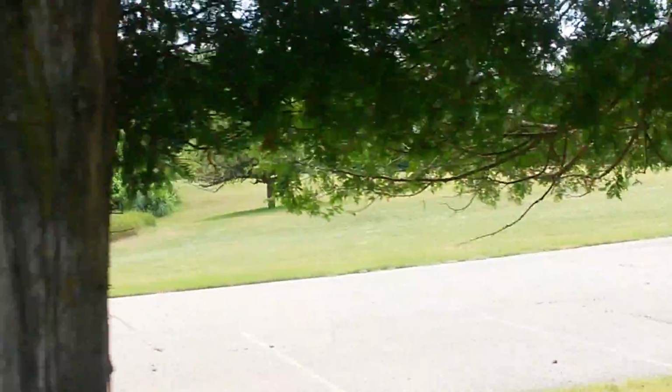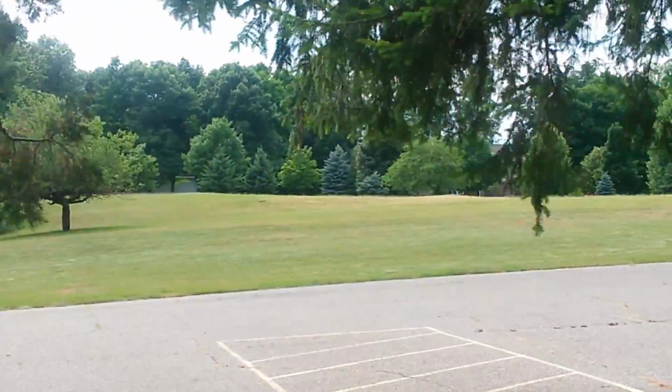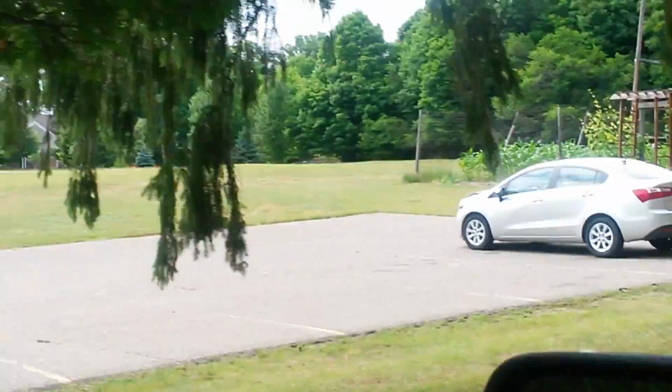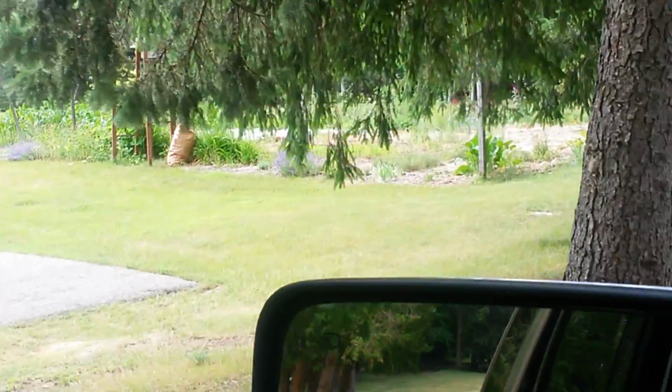Another apple tree there. So out of all of our old apple trees, there are like 2 trees still left, which is kind of sad. And they have a little garden here. So this is like a neighborhood community garden to help feed the poor.